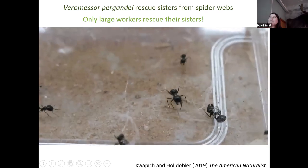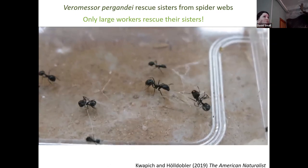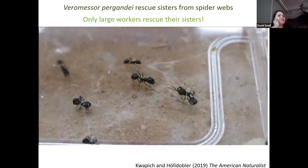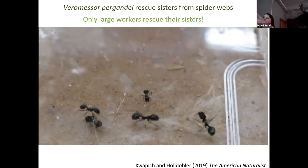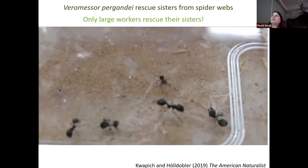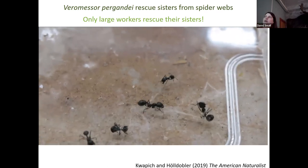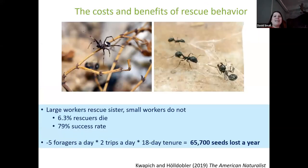And so what's actually happening here is that the ant that's trapped in the spider web is releasing an alarm pheromone from her mandibular gland, so sort of an odor, which calls in these large-bodied workers and which does not stimulate small-bodied workers to attend to her. Large-bodied workers will come free her, drag her back to the nest, and tear away all of her silk bindings until she's ready to forage again. It's pretty spectacular.